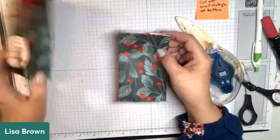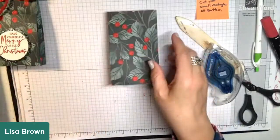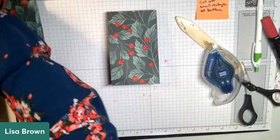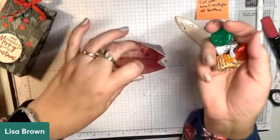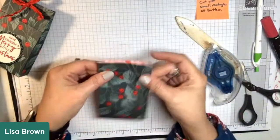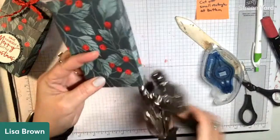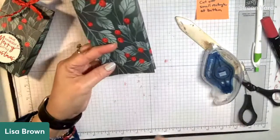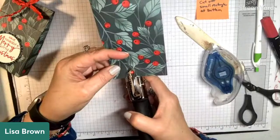Okay, so I'm going to punch 2 holes in it again, but first let me show you what I'm going to put in it. And it's just easy. Narisa, this should look familiar to you, if you're still here. Just a few pieces of candy. Don't want to give too much candy. And this one I can do bigger holes. So I'm going to punch 2 holes here at the top.